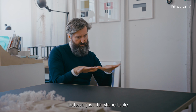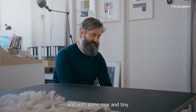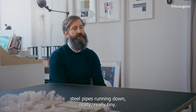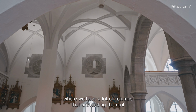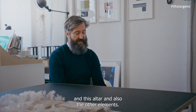And also the altar, we wanted to get it as light as possible: just a stone table with some nice, really, really tiny steel pipes running down. That was also a little bit of a reference to the Gothic church, where we have a lot of columns holding the roof, and this altar and the other elements.